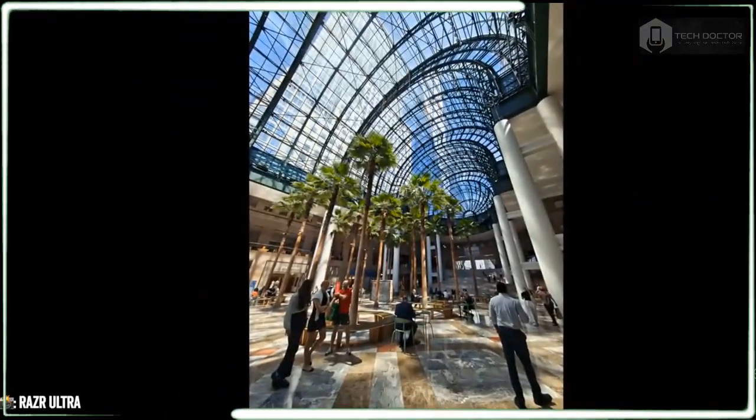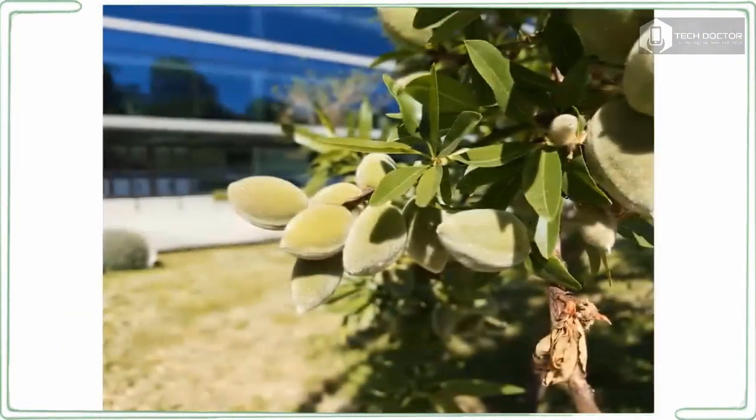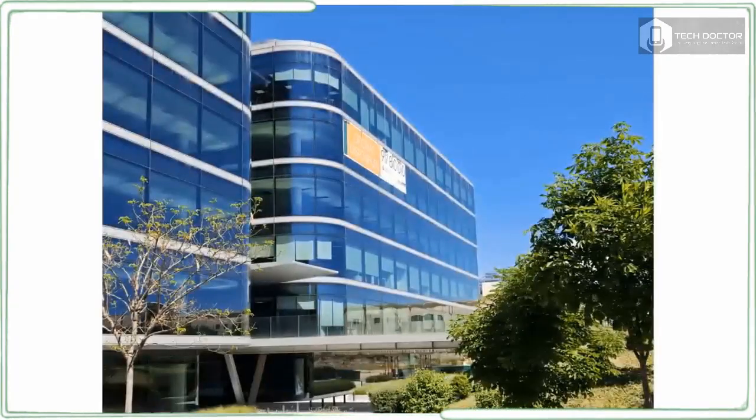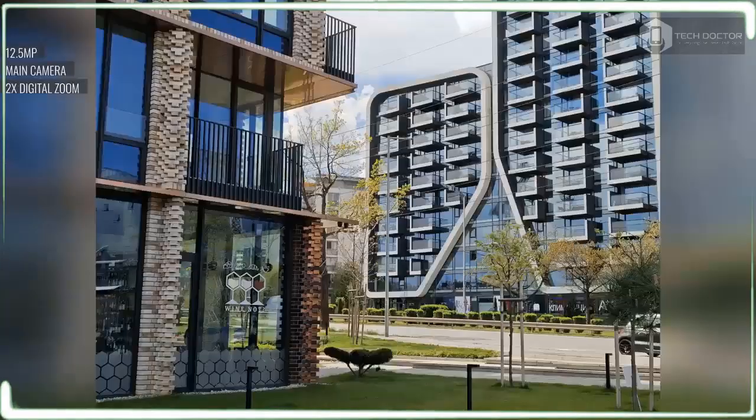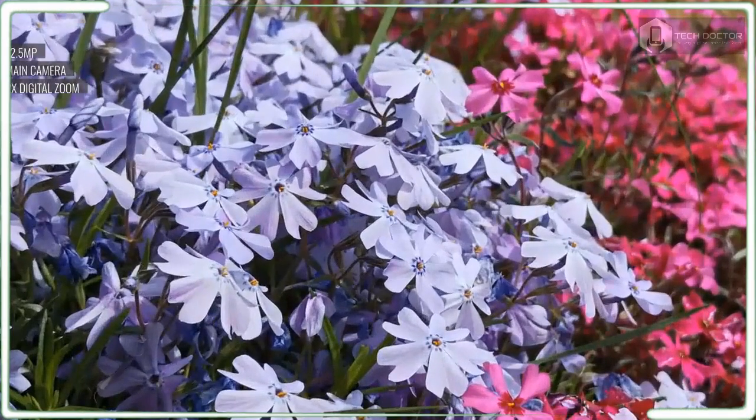As much as I like using Pro mode to tweak the camera settings to my liking, it's only for photos and not videos. Plus, it's missing a portrait video mode that other similarly priced phones offer. Here are some camera samples of the Motorola Razr Ultra 2025.